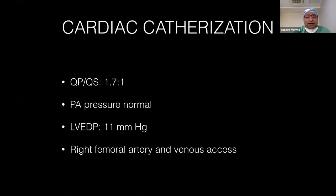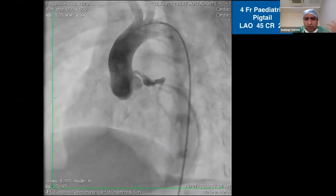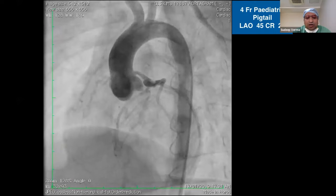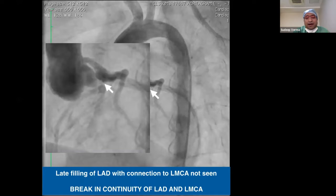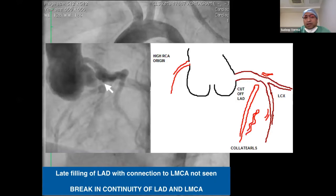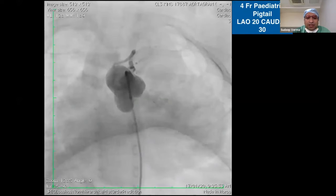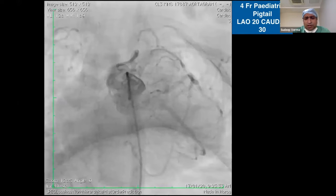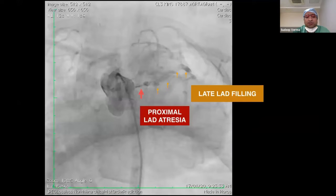So we did cardiac catheterization to prove it, which showed a QP:QS of 1.7 and LVEDP of 11. And this is the injection. From the overview it looks normal, but if you see, there is a cutoff of the LAD from the main LMC. So this is origin LAD atresia, which we suspected on echo, and we did the cardiac catheterization to prove it. This is the LAO caudal view, and this is the selective injection with a 3J catheter. This shows proximal LAD atresia, late LAD filling, and some collateral which is causing the PA filling.